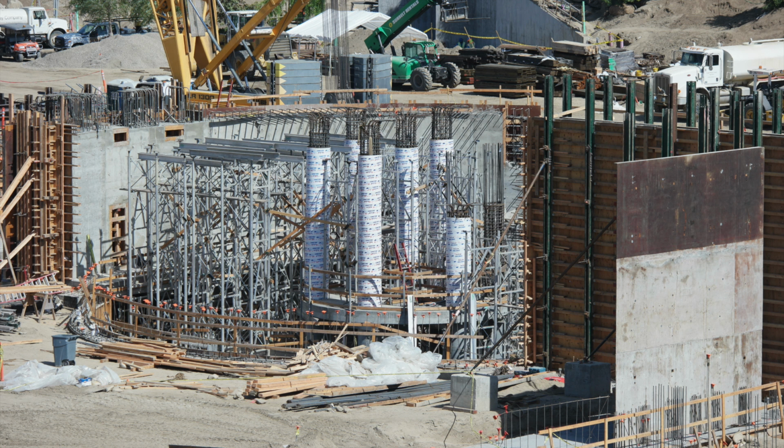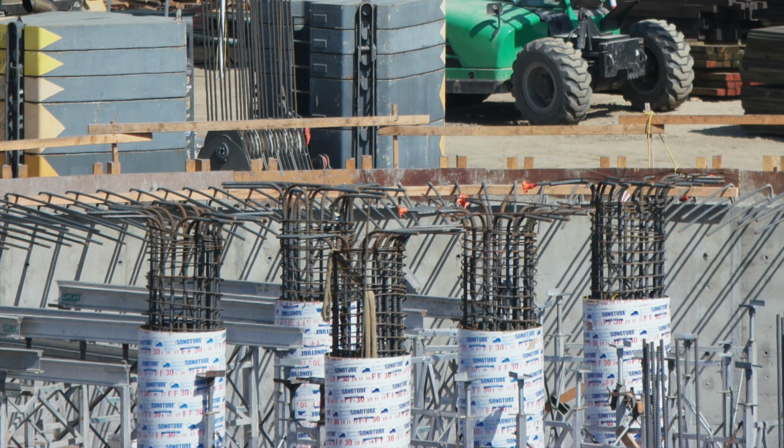But anyway, we can see that tube forms have been placed in position to increase the height of the columns. Notice the rebar at the top of the columns are extending out horizontally. More than likely, a flooring will be built at this level.